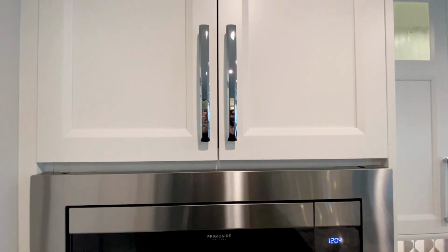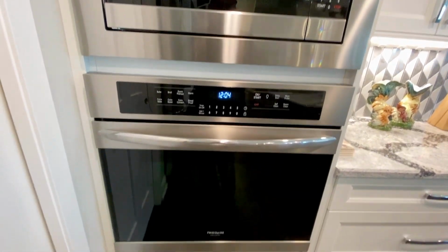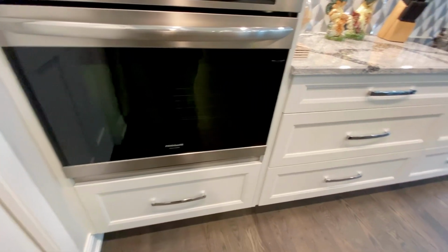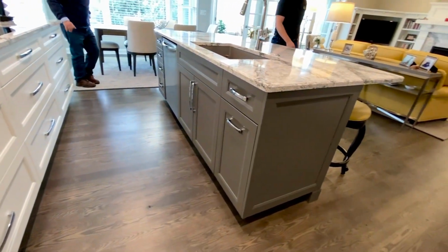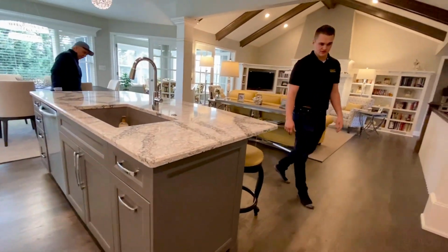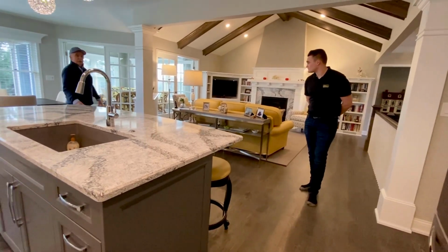Wow. It looks like we painted the island a different color than the perimeters. Right, so it gives that accent look. You don't have the same feel throughout the whole kitchen. You've got different tones that go with different items as well, so it all incorporates itself. Wow. And then the kitchen, fabulous.